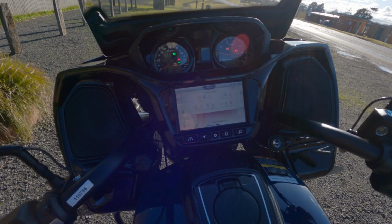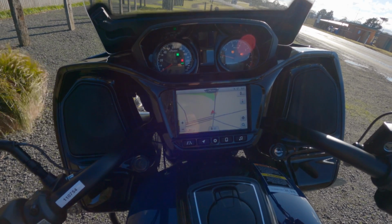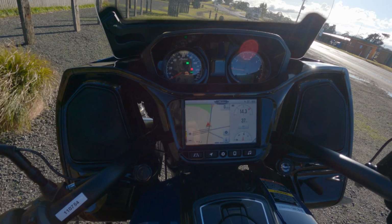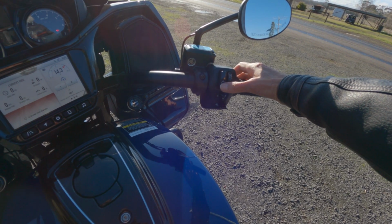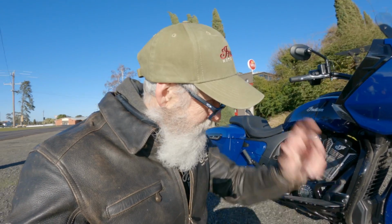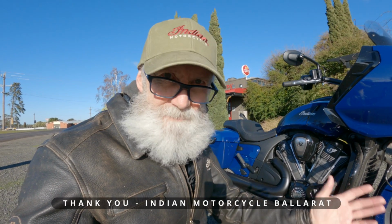Here's a look at the display and all the different information that you get and feedback from the screen. Well, I hope that the wind didn't ruin my audio. Like I say, shocker of a day. But yeah, it was awesome to get out and have a quick test ride.